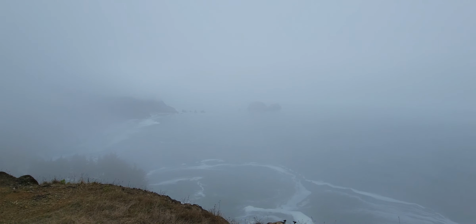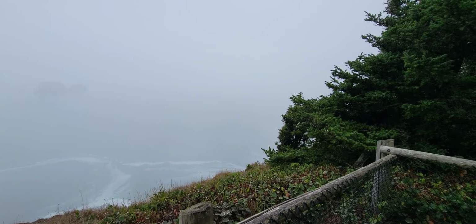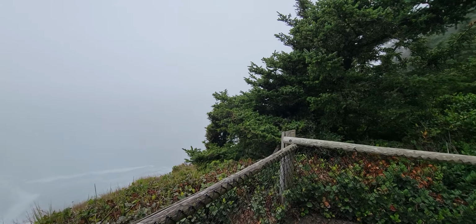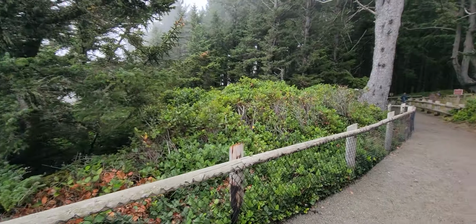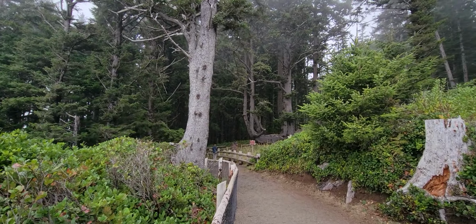I think we're about to get fogged out, guys. You can barely see anything out there. We better just say goodbye to the octopus tree. You wanna go say goodbye to the octopus tree, honey? In all its glory.